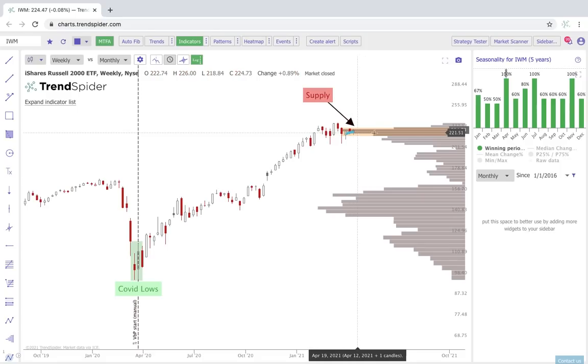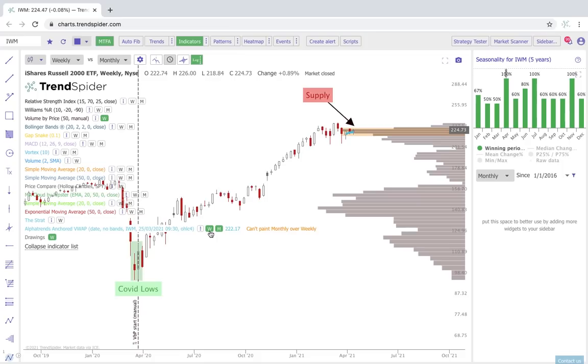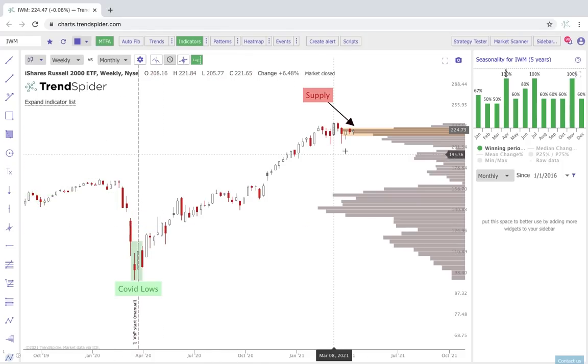So one thing I want to point out, as I mentioned with SPY and the Qs, April has a very strong win rate. So you can see here that over the last 5 years, 100% win rate for April. So if we did start to break through this volume shelf and really start to get through that supply above, this could act as an area as a base for price, or if we want to call it a launch pad for price, going into the second half of April. But for now, it is acting as a pretty heavy supply above.